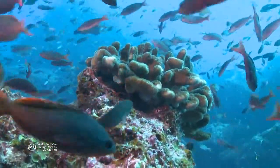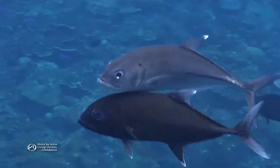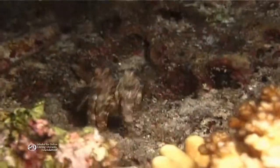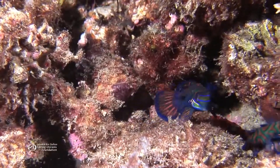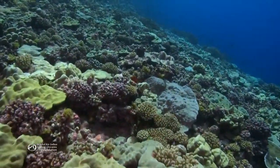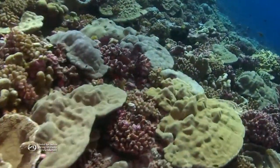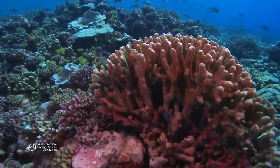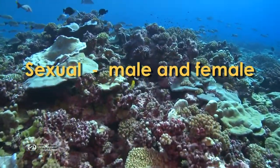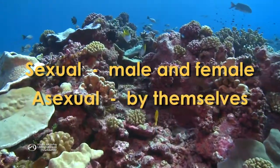But how do coral colonies ensure their own survival, generation after generation? Well, birds do it, bees do it, and even corals do it. Reproduce. Create offspring that keep their species going. Corals use two reproduction techniques: sexual, requiring both males and females, and asexual, by themselves.